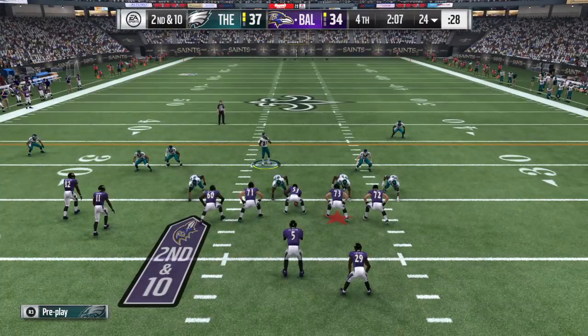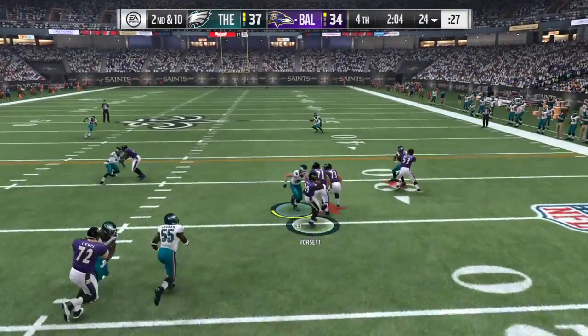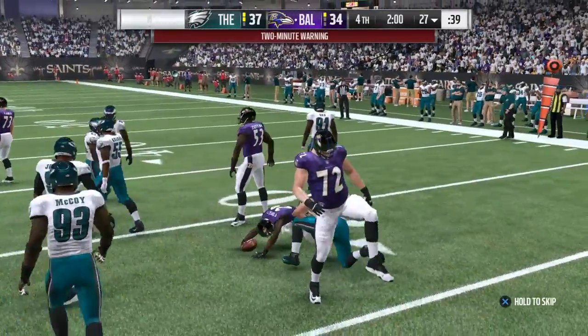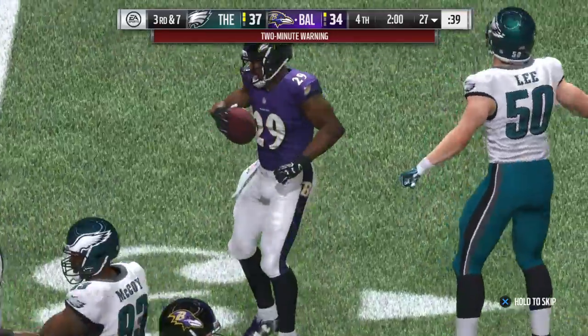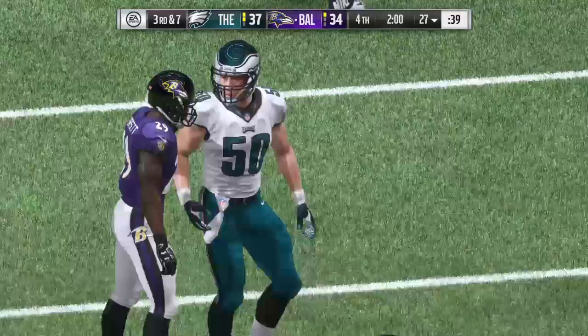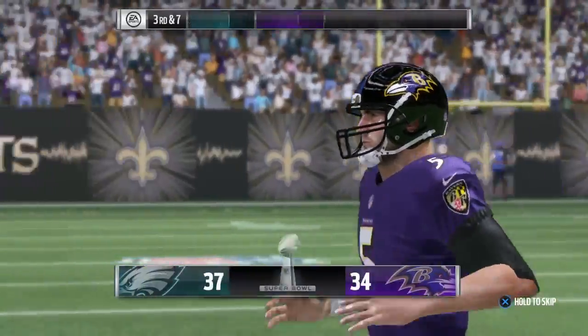Everything about that play tells you about today's NFL offenses and what they're asking out of running backs. You can't just be a guy who can run the football. You have to be able to catch it as well, and he didn't get that done on that play. 2 minutes remain in what's been a riveting Super Bowl 51. We're back to perhaps crown a champion after this.